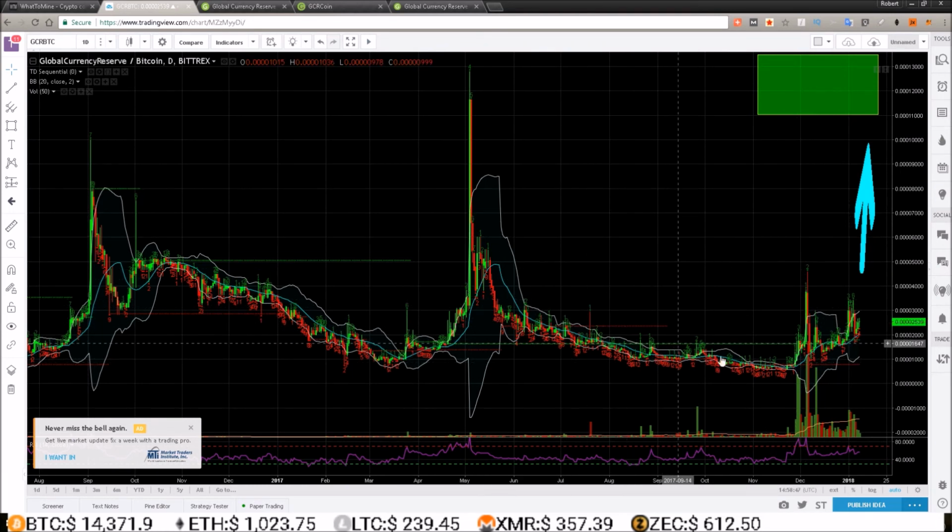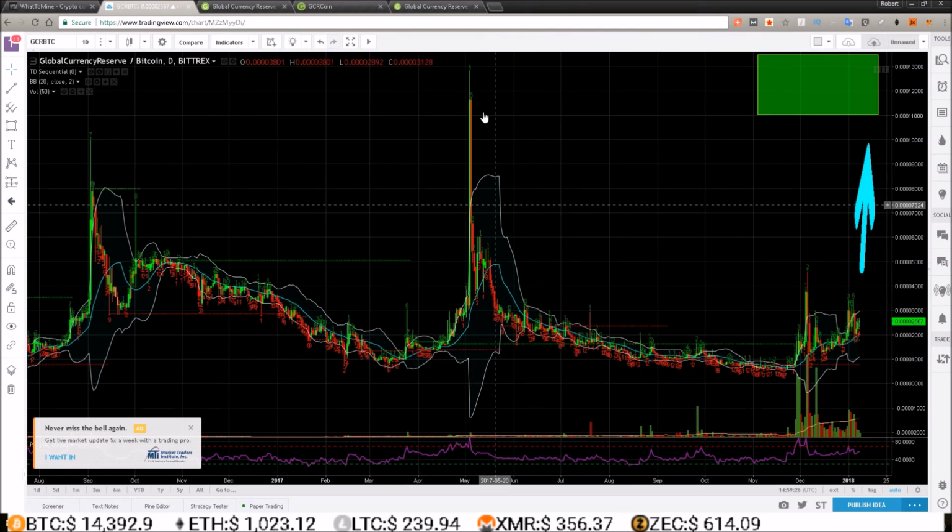And we made our U here, and it looks like we're turning up, wanting to make another pump here. Now, with the volume in the market, I don't know if it pumps as hard, or maybe it pumps harder. But we definitely have a lot more volume in the market than we have seen in the past. So this might not even pump with this volume in the market. But it's just an interesting chart with a chance to pump, see big 2, 3, 4, 5x gains in a day. That's the only reason it intrigues me. And I figured I'd share it with you guys.